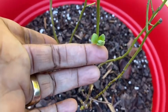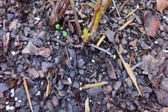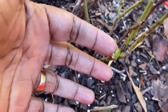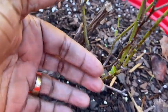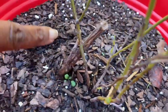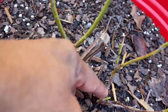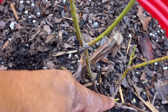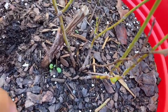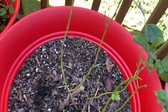And as you can see, it has some new leaves right here. And let's see if I can get down here. Right here, more new leaves are coming in. And if you can see, let's see if I can get this camera down here. Right down there. That's a new piece coming out. So you know I am happy about that one.